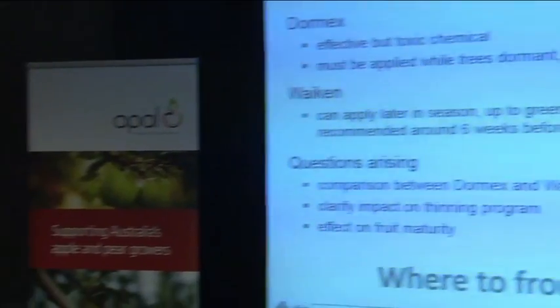So our key findings. Dormex is an effective chemical, but it is extremely toxic. It's not just phytotoxic, it also has health effects for the applicator. We must apply it while the trees are dormant. The closer to bud break that we get, the greater the level of phytotoxicity. Waken is a much safer chemical all round. We can apply it later in the season, right up to green tip. The recommendation that we came up with from the work was around 6 weeks before anticipated full bloom, but the label says otherwise, but that's fine, it still works.